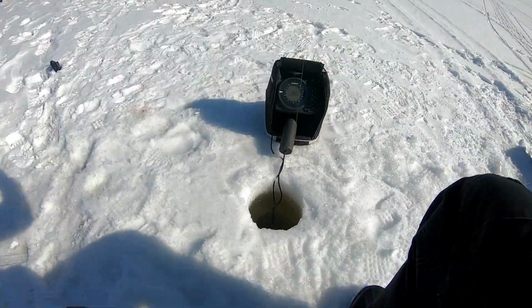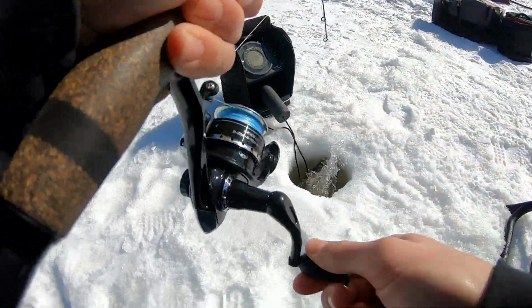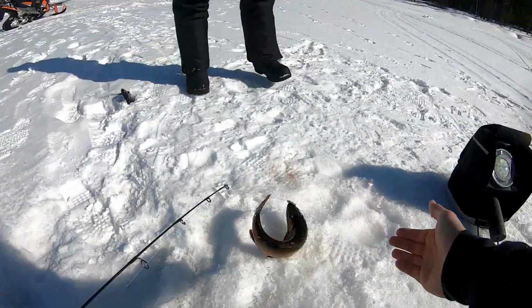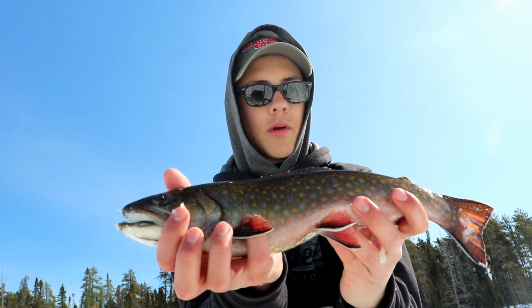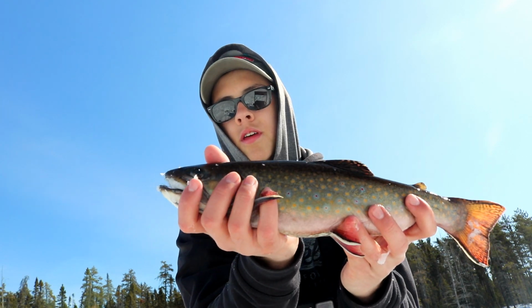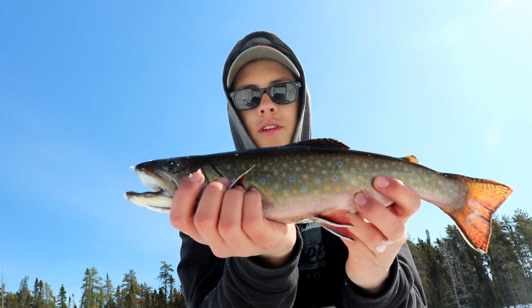Yes. Yeah. Got one. Oh, that's a nice one. So this is the brookie we just caught. It's a bit bigger than the last one. It's probably around 15, 16 inches, so it'll be another good keeper. And it's a gorgeous looking, all natural speckle.